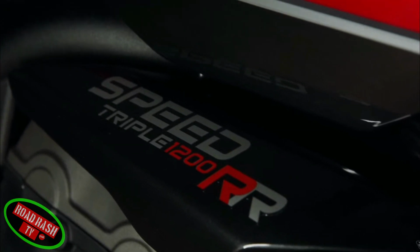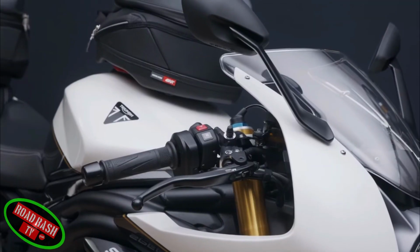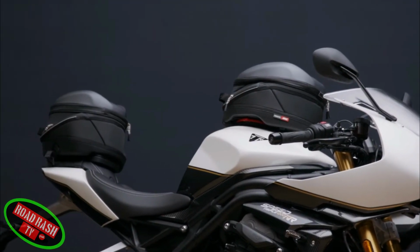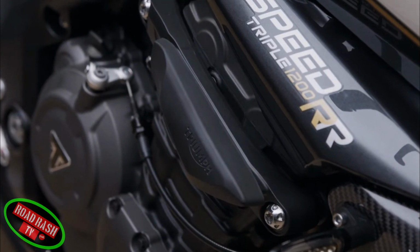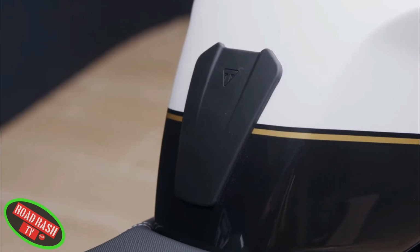And for those of you that like to accessorise, Triumph has a host of additional accessories for the RR, including a range of water-resistant luggage with quick-release mountings, frame and fork bobbins and a tyre pressure monitoring system, just to name a few.